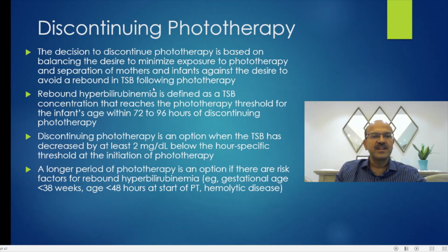Rebound is defined as the bilirubin concentration reaching a phototherapy threshold for the infant age within 72 to 96 hours of discontinuing phototherapy. Phototherapy eliminates the bilirubin that's present under the skin, and so there will be redistribution after you stop the phototherapy, and there will be some rebound in all the babies, but the significance of the rebound is what matters, and the definition includes 72 to 96 hours. Obviously it precludes keeping them in hospital for that long.